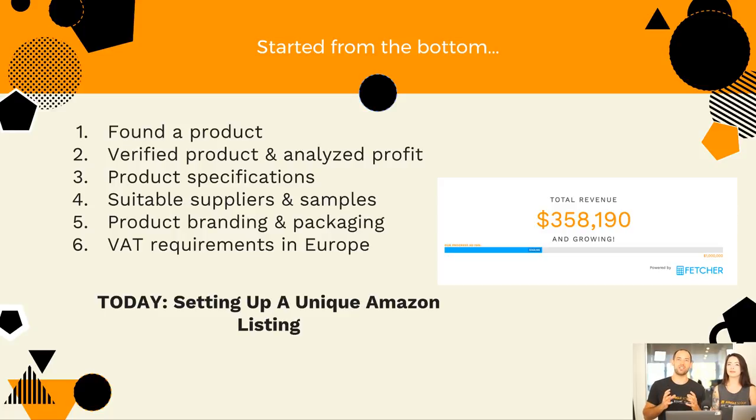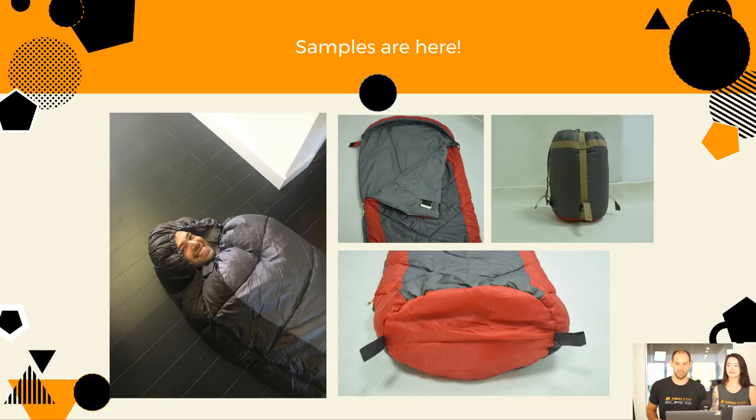So that should not hold back anyone from selling in the EU with this VAT guide now. Make sure you check it out if that's something that seems intimidating to you.